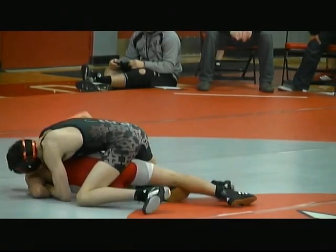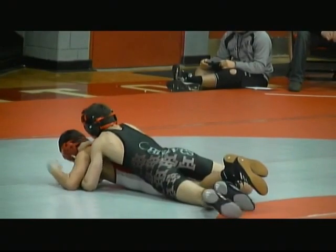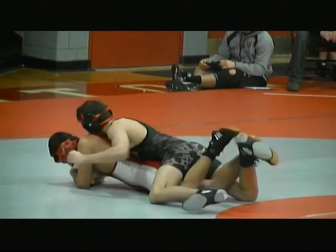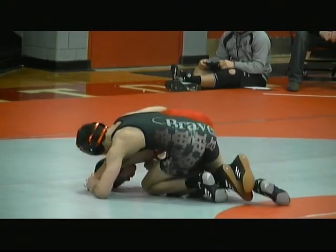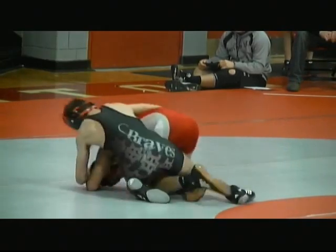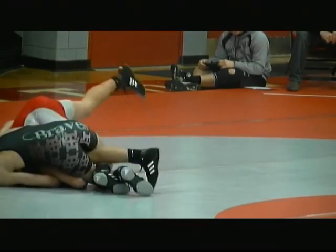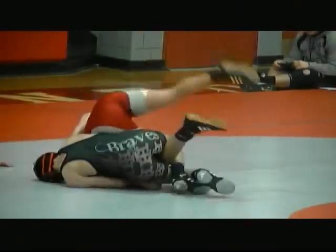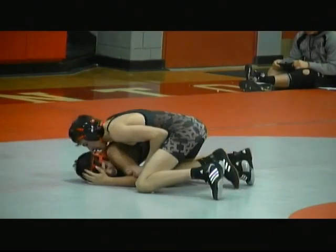We have 45 seconds to go in the third period, which in wrestling is the last period of the match, unless they go to overtime. And Kuhn kind of riding the hips right now, not being overly aggressive. But they definitely could be stalling there if you have 15 seconds of inactivity. And he's got a stack now. Anderson had his head tucked, rolled through, and it looks like Kuhn's going to get some more backs.